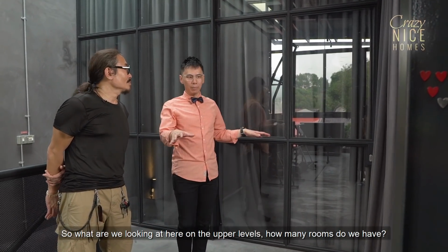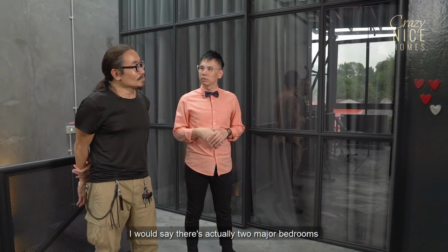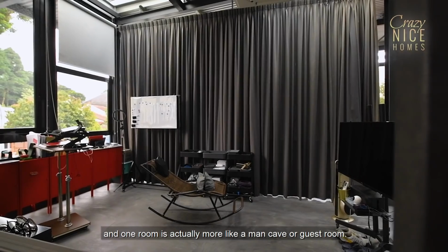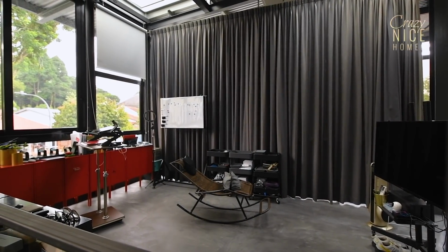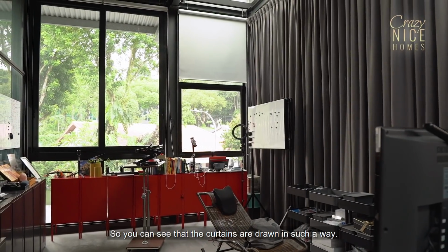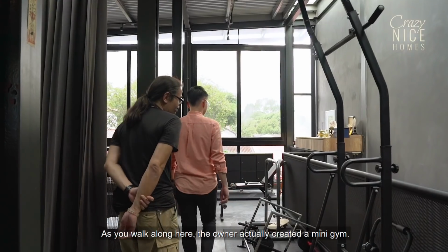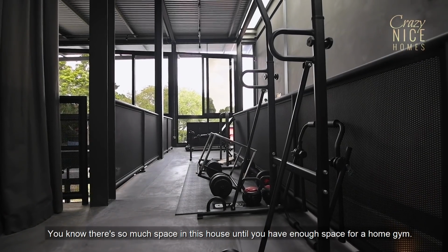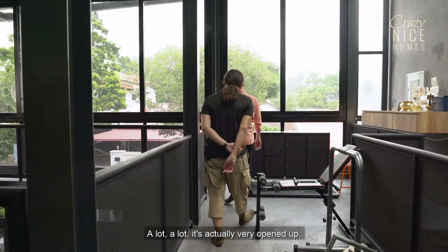So what are we looking at here on the upper levels? How many rooms do we have? I would say there's actually 2 major bedrooms, and one room is more like a man cave. Man cave, okay. Yeah, or a guest room. It can be added as a guest room as well. So you can see that the curtains are drawn in such a manner. So you walk along here, the owner actually created a mini gym. You know, there's so much space in this house that you have enough space for a home gym. A lot. It's actually very open.